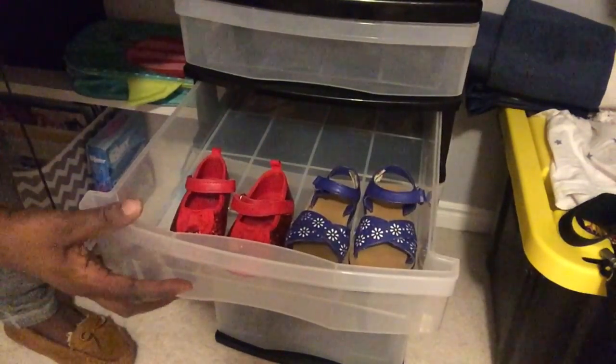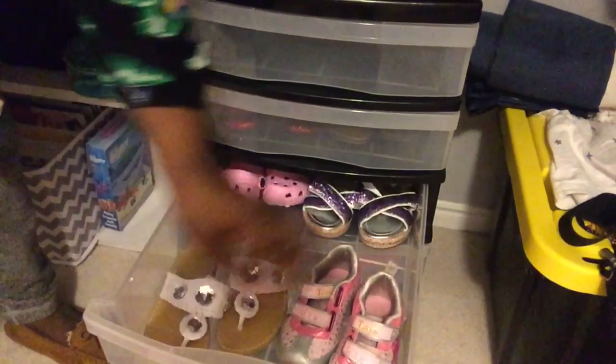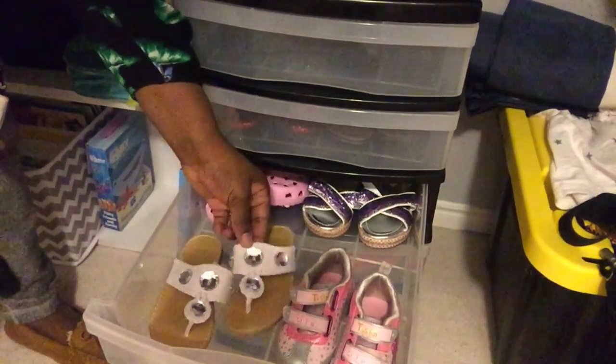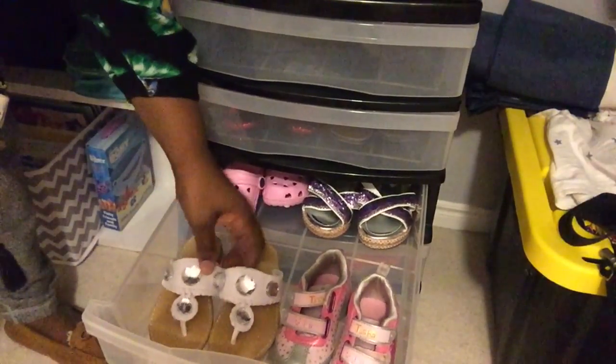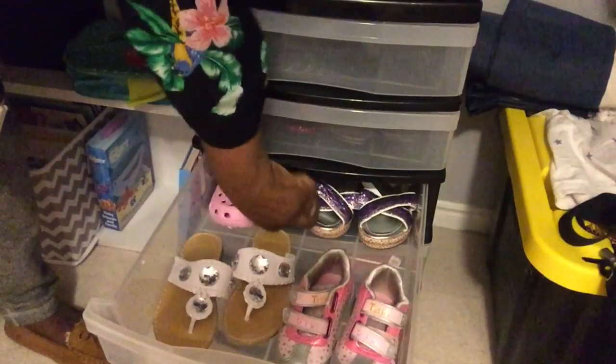So this is what that's looking like, guys. In the first bin, I just have two pairs of shoes. In the second bin, I just have them like this. These ones are so awkward. They can't sit side by side because of the shape of the shoe, or they'll just fit weird. So I have four in here. I had to get a little creative in setting them up.